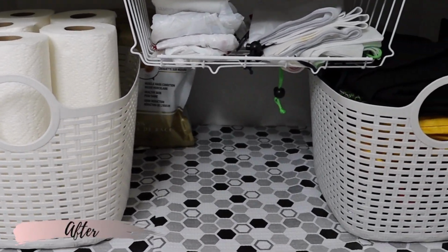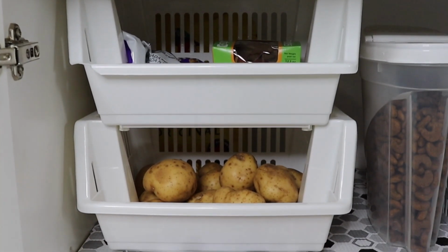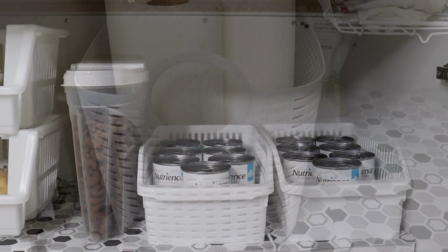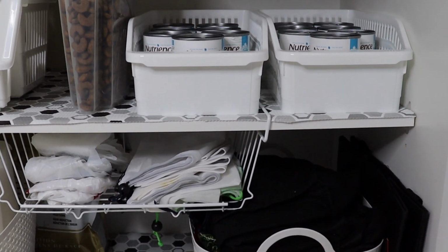All the items in here have their own separated containers, everything looks more compartmentalized and very organized. And just by taking out a few unnecessary things that I don't use on a regular basis also made a huge difference. And I really like the liner just because it adds a little bit more of a pop when I open up my kitchen island.